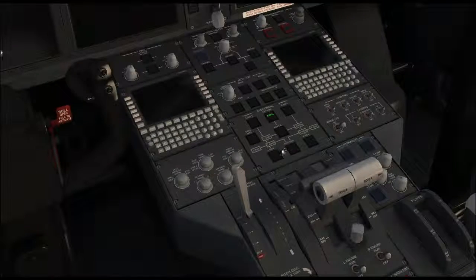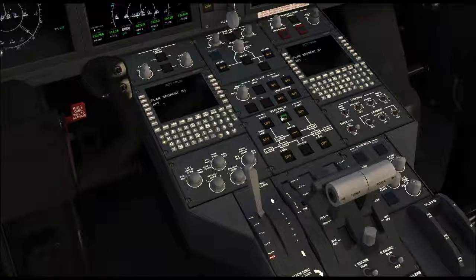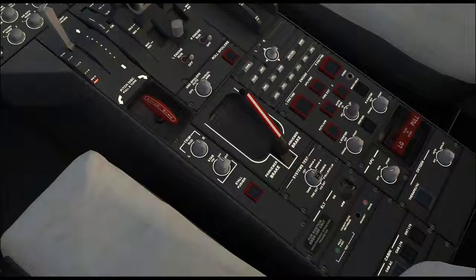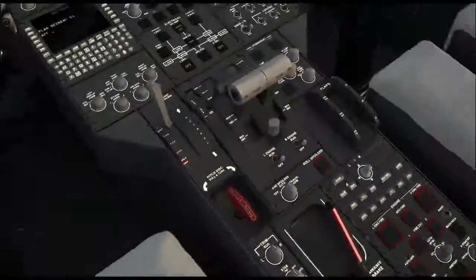So we need to power this thing up first. We'll just take external power on, which makes absolutely no difference to the audio. That's so realistic. Left and right batteries can come on, gens can be armed, windshield heat can come on, probe heat can come on, bleed can come on. I need to work out why they start the APU on this thing. Here it is. There you go, a little bit of audio.